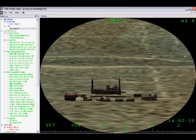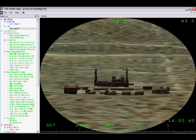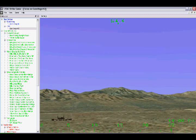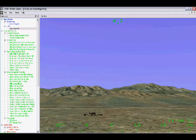Gunslinger, I have the 9-line you sent. Ready for readback. Hog, go ahead. Gunslinger, Hog did not copy. Hog, go ahead with the readback.